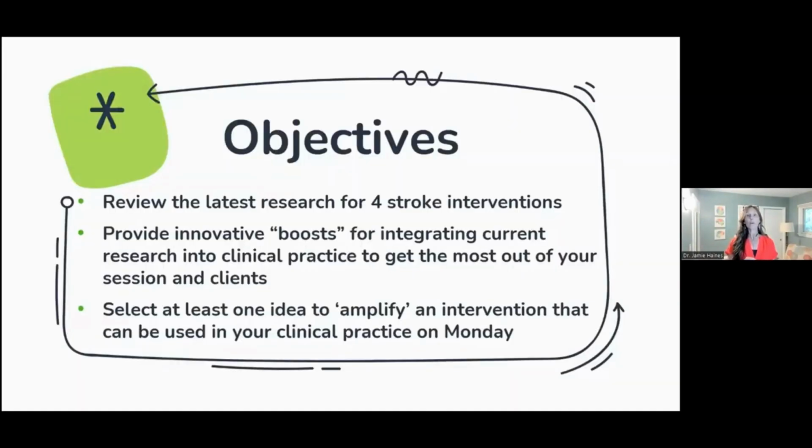So again, what we really want to do is look at 4 big kind of interventions or ways to amplify working with stroke, providing boosts. So what can I do to really get more out of my clients who might be low motivation or just not seeming very well engaged? And really, I hope that I give you something that you can use on Monday. And so I'll be asking for your input. What's one thing you learned today that you could actually go directly apply on Monday?